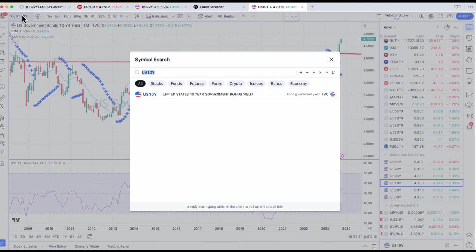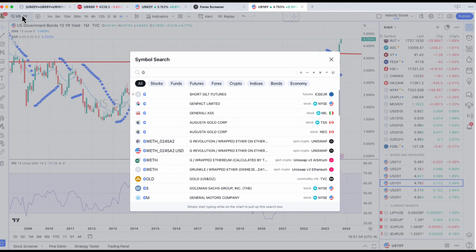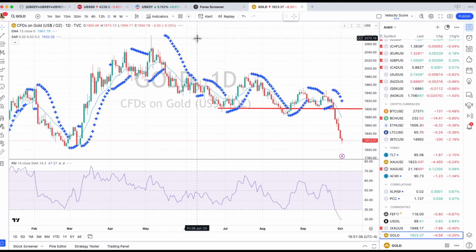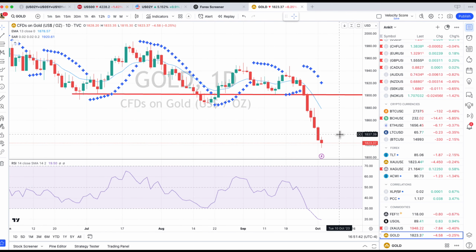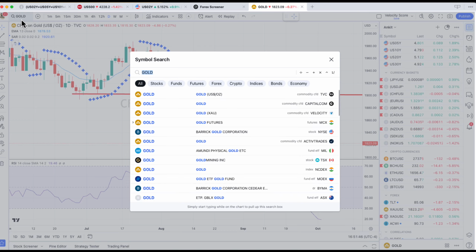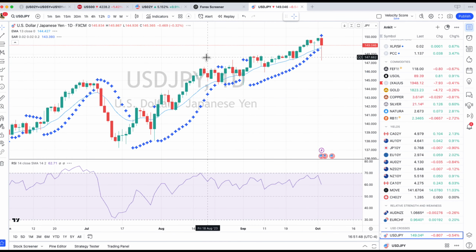As you can see, the gold market is also sort of falling apart on that as well. Here we are on a daily chart. Look at that gold in the last few days. So a lot of these correlated moves are taking place here. So let's just start with the dollar yen first, because dollar yen had that big movement today.